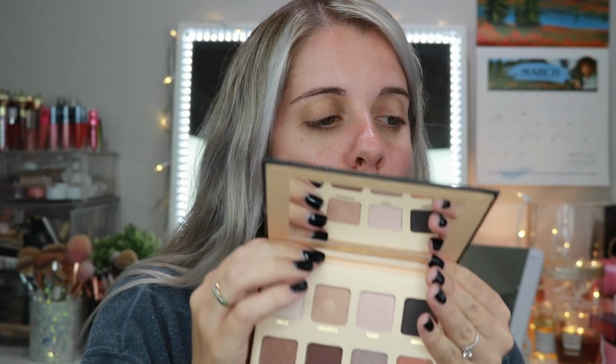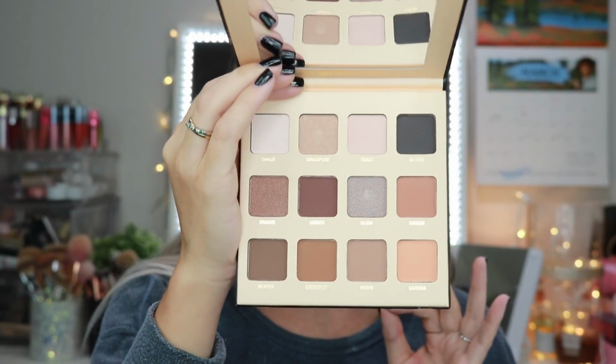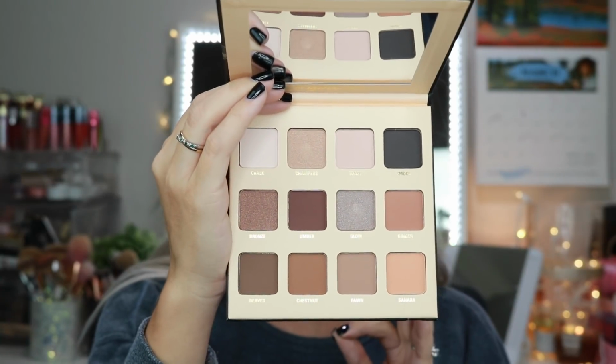But I know a lot of people out there really do love a nude eye look, so I'm definitely going to play around with this palette to see if it's worth the $32. I did swatch the colors just a little bit to see how they look, but this is the palette right here. You get 12 shadows for $32. Really steep. Hopefully it's worth the price point.